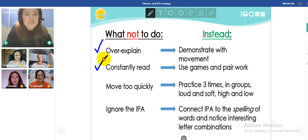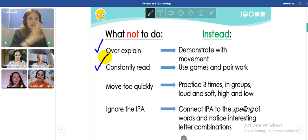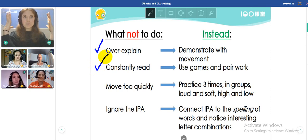Then try not to constantly read everything. And sometimes you change the slide and you're kind of like, oh, what do I do with this slide? And you go, okay, who wants to read? Try not to do that. Think back. What is the target phoneme? Go for that. Okay. Repeat after me.